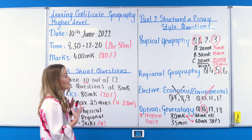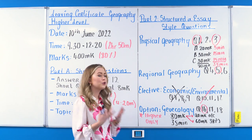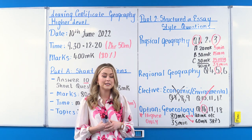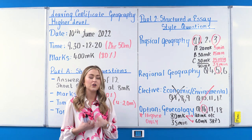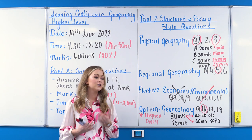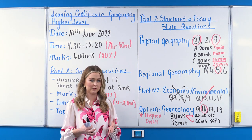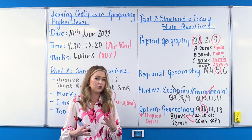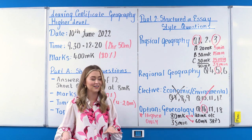Now, when you're looking at that part 2 of the paper, how are you going to plan for that? Well, when you're writing your essays and you're learning your essays, ensure that you're not repeating yourself. You can only get marks once for saying a particular thing in an essay. So you can't tell your examiner 25 times that limestone is a permeable rock, okay? As much as you want to tell them that, tell them once, okay? And have that be that.